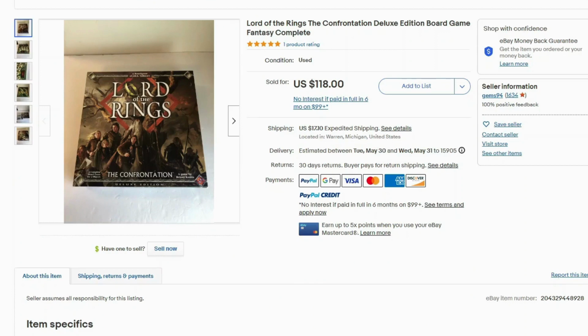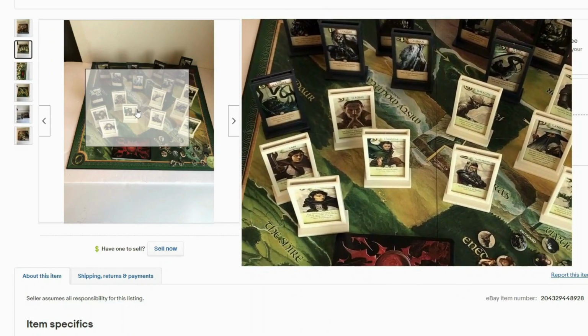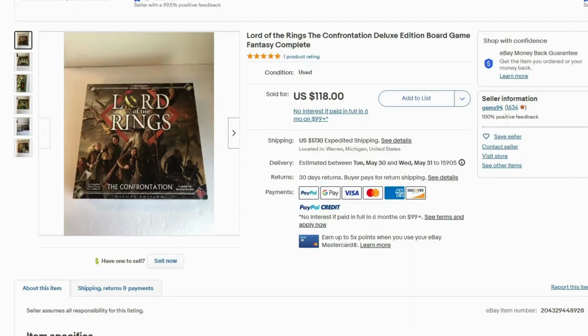Our first game is Lord of the Rings, The Confrontation, Deluxe Edition. This sold for $118, $17.10 shipping. And here's a look at the game pieces. Several different characters and cards. This has a map of the world. This game is from 2005.